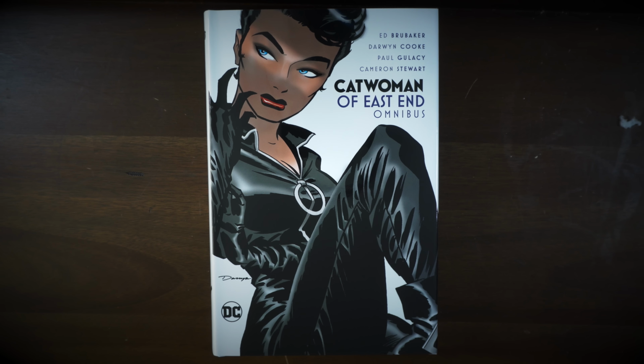All right, guys, and lastly, we have the Catwoman of East End Omnibus. This is by Ed Brubaker and Darwin Cook. Not familiar with this run. This is an early 2000s Catwoman run, so let's flip through it together. I mean, I'm familiar with Darwin Cook, New Frontier, and all that, but let's see what he did with Catwoman. All right, and here we go. Catwoman of East End Omnibus. Ed Brubaker and Darwin Cook are joined by Paul Gulacy and Cameron Stewart.